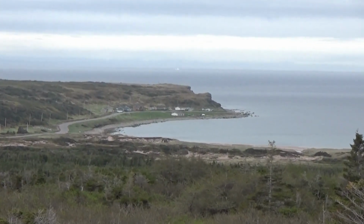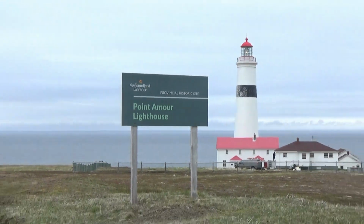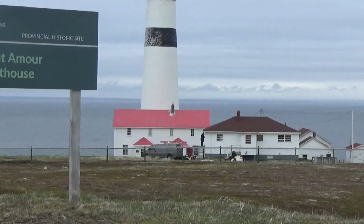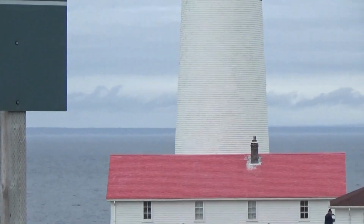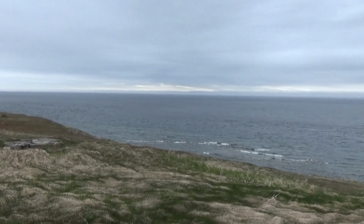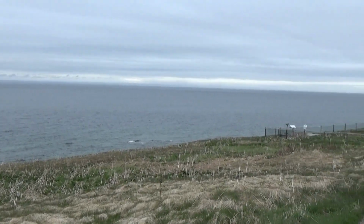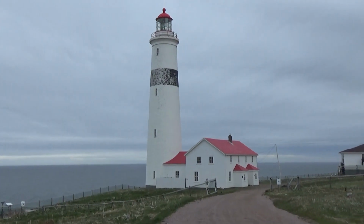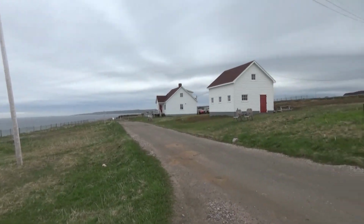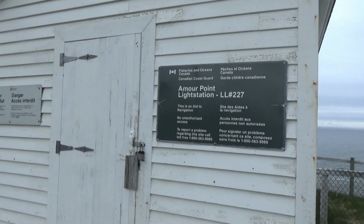This is the next place I'm going to. It's called Lance-L'Amour. And this is to go to the Pointe-Amour Lighthouse. Let me zoom in to it there. And this is like open ocean out there. And there are six other buildings around here. Well, this says they call it a light station.